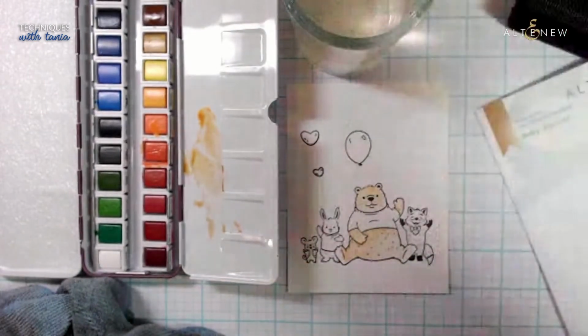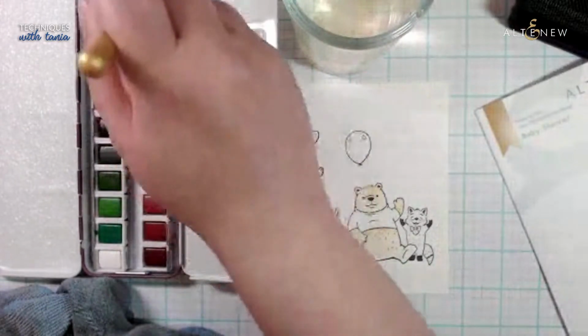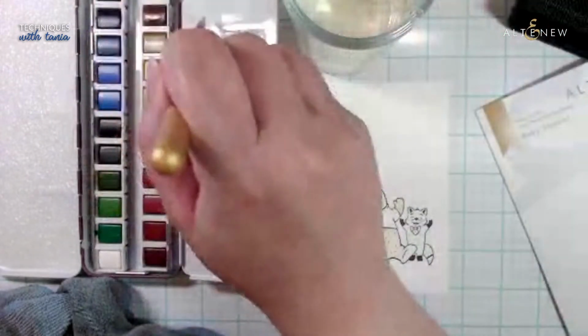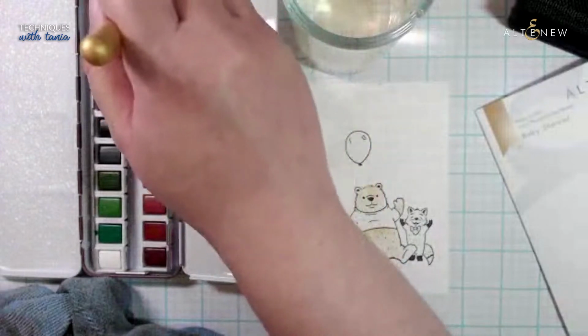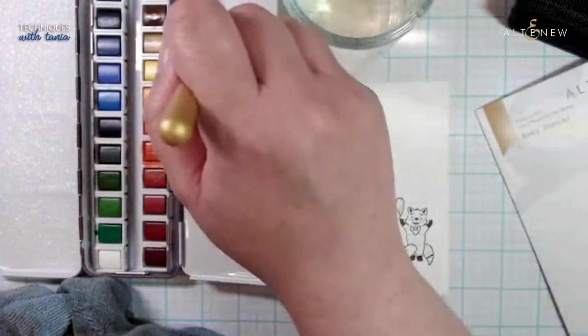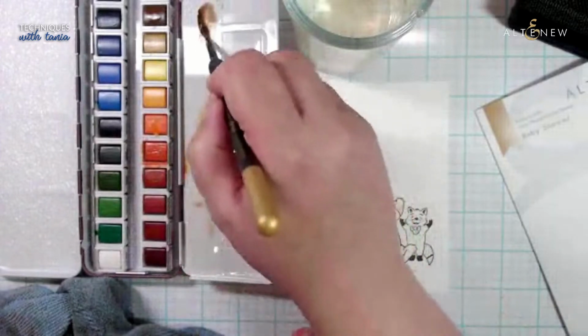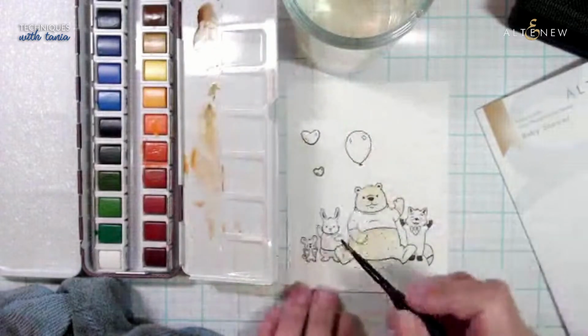All right, I'm going to grab a little bit of gray for the bottoms of his feet. So let me just activate this black over here, this dark gray. I have a tendency, I don't always use straight black. I actually use, in fact, I'm going to get a little bit of this orange over here.